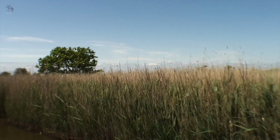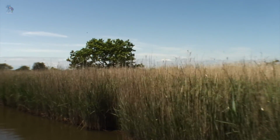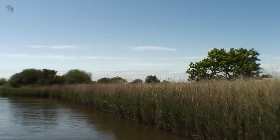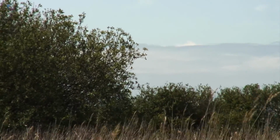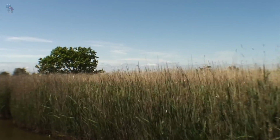It's not cheap, obviously. So these are the reeds that they do grow for thatching. This year's reeds are green and growing at about 1 inch a day, which was wooded and had reeds on there until about 30 years ago.